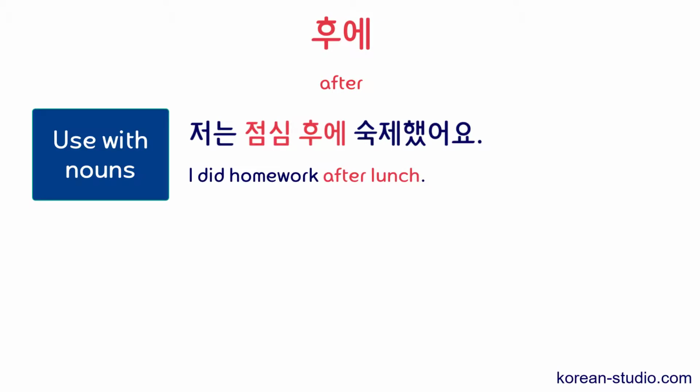Let's now take a look at how we use 후에 to mean after in Korean. First, here's how we use 후에 with nouns. 저는 점심 후에 숙제했어요. I did homework after lunch. Similar to 전에, we use 후에 after a noun to say after that noun. So 점심 후에 means after lunch. And then we state what we did after lunch, which in this case is 숙제했어요, did homework.